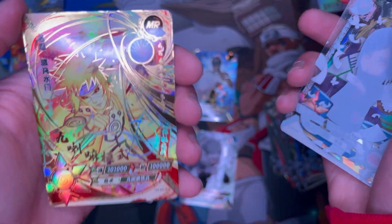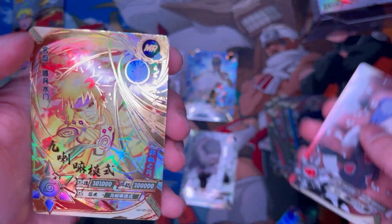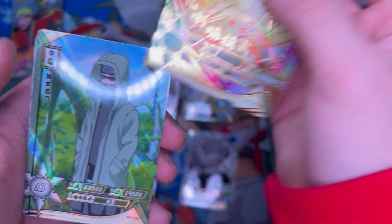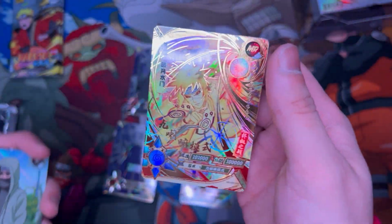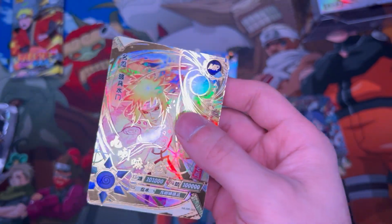Ooh, and an MR. Let's go. MR Minato. There we go. MR Minato. We pulled an MR. Beautiful, beautiful, beautiful card. Super excited that I pulled this card.